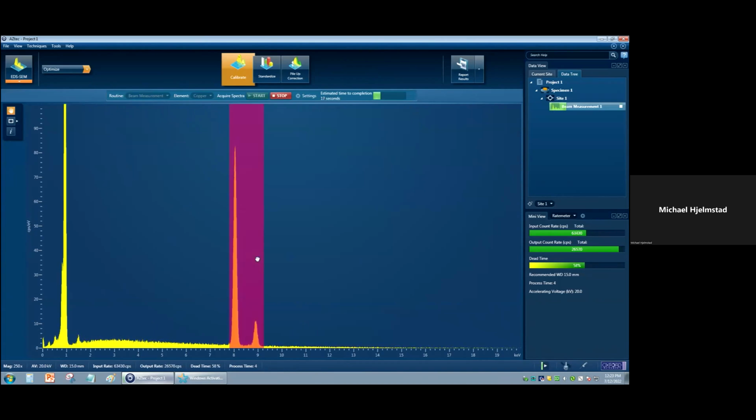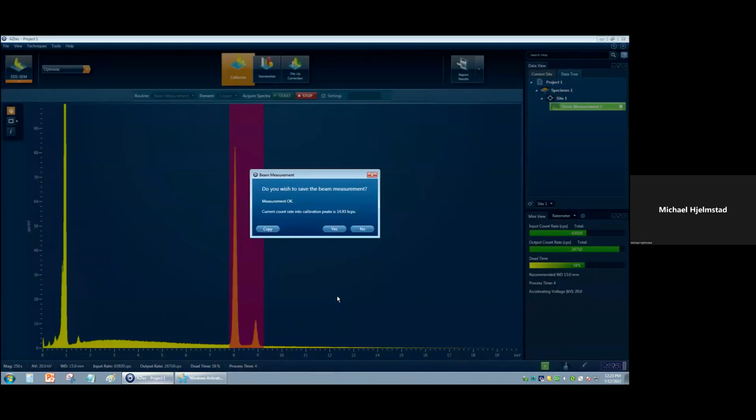And keep in mind that if you feel like the beam current is drifting a little bit, or you don't think it's really, really stable, make sure you just come back and run this beam optimization, this beam measurement. Make sure you run it every 15 minutes or every 30 minutes. You don't want it tapering off by more than about 3 or 4% if you can help it.